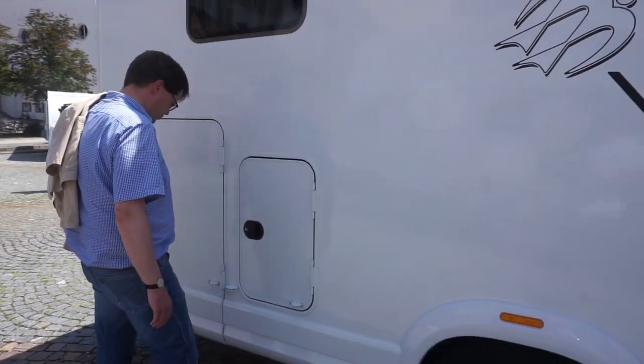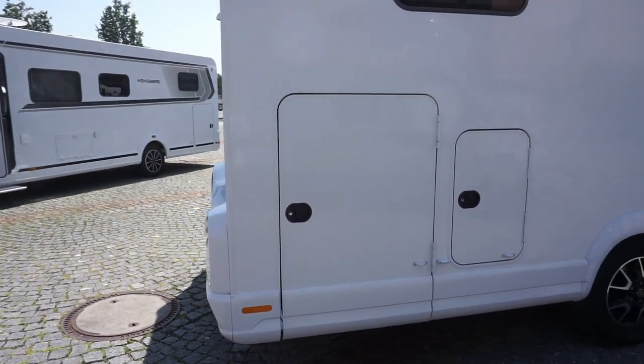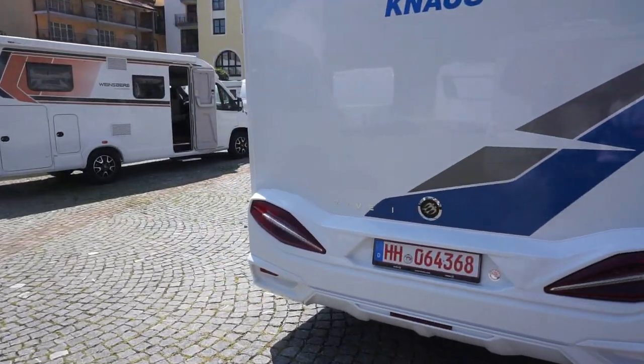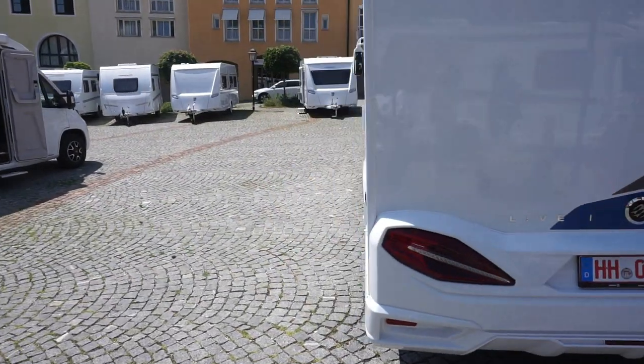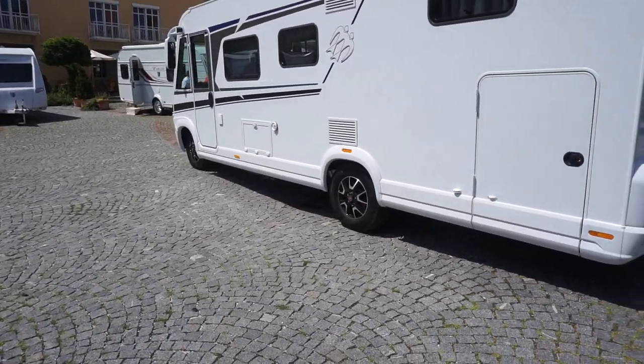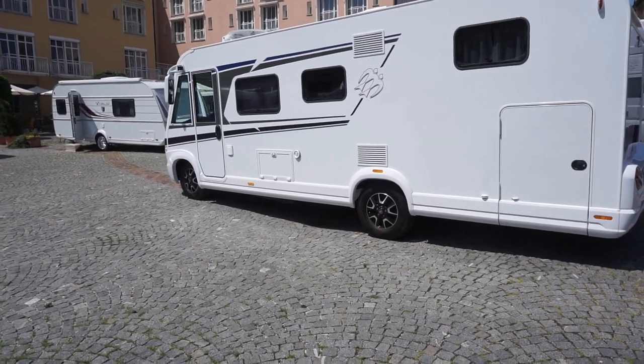So that's for the gas, that's the garage. The garage is big enough to get two bikes inside. Have a look from the outside.